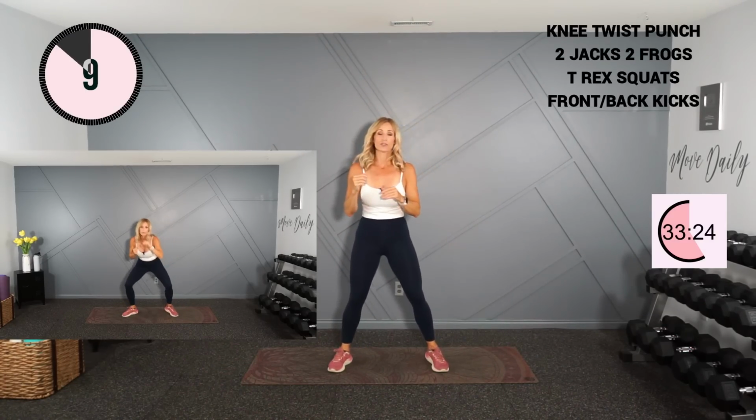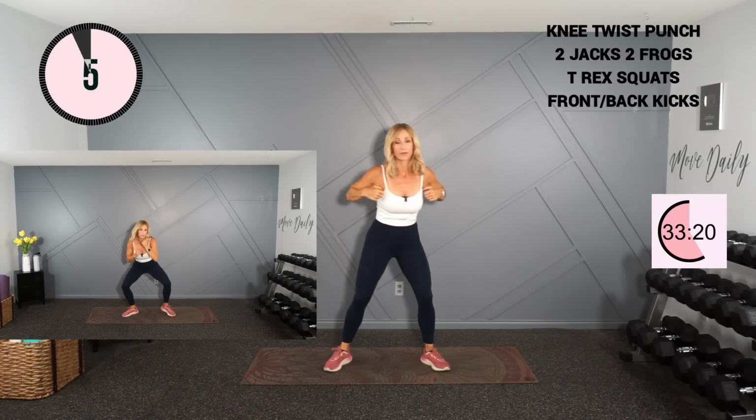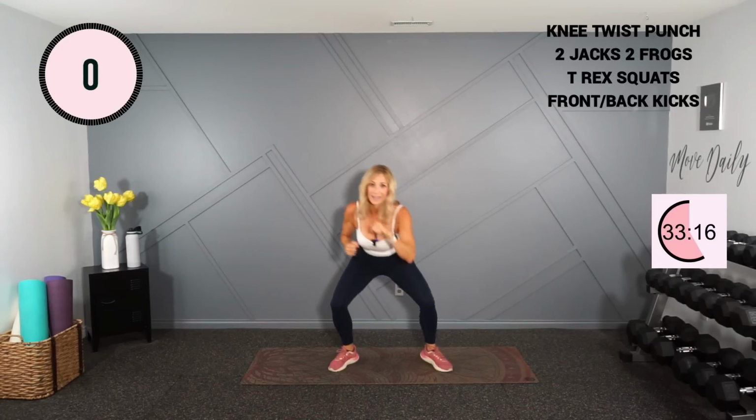A knee twist punch. You could heel lift punch if you don't want to drop and twist, okay? Stay low. And here, and here.